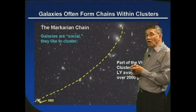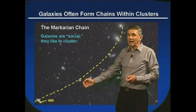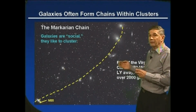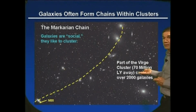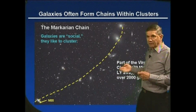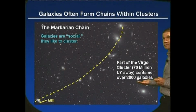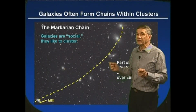When we get out there and look at these galaxy clusters, we see that often they form a string. I've put a dashed line here to kind of show you that string of galaxies. This is very typical. Galaxies are social animals. They tend to cluster together. This particular chain is part of the Virgo Cluster, 70 million light years away. And incidentally, our local group is headed in that direction. Of course, by the time we get there, everything else will have moved away also. But in the Virgo Cluster, there are over 2,000 galaxies. In some of these clusters that we look at, there are up to 10,000 galaxies. It's amazing, the number.